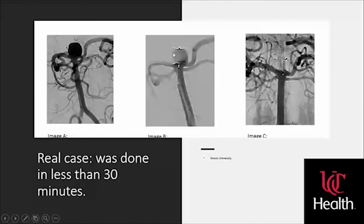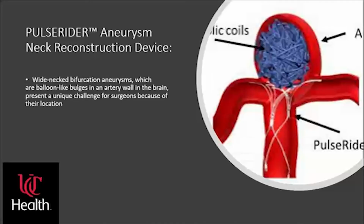You see that the web device is deployed, and at the 1-year follow-up, you see the web device, but you don't see the aneurysm. It means the aneurysm is secure. There is no blood going inside the aneurysm to cause a problem.